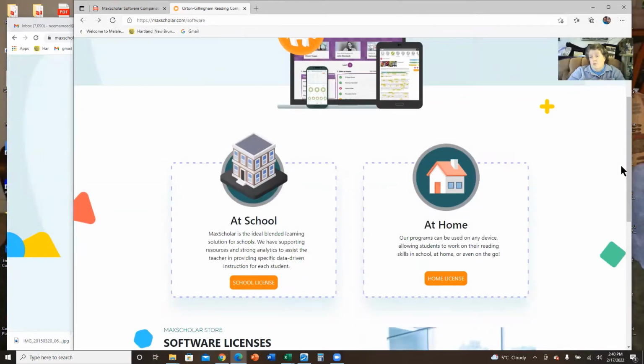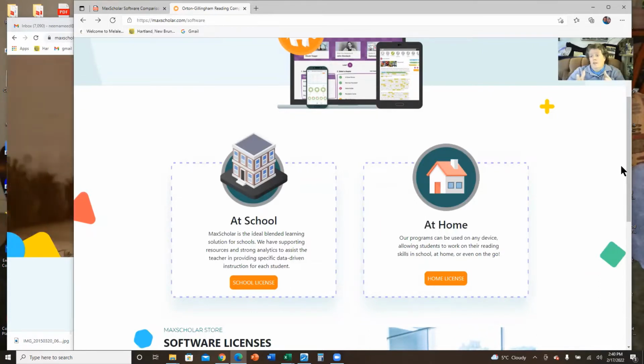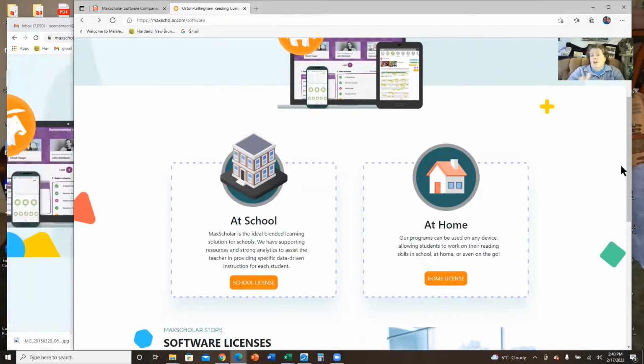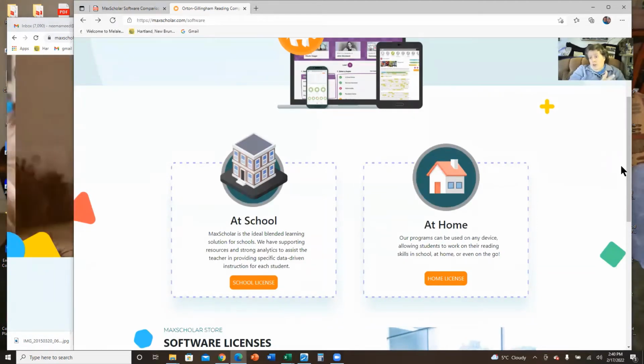back and forth. So if your student's been in a school where they were doing this at school, you can pay and have it transferred over to home and they can keep going with the program. Or if you're at home and you want to switch it back to the school setting, it can be switched back to the school if that school is using the program at school. So for now, we're focusing on the homeschool setting.